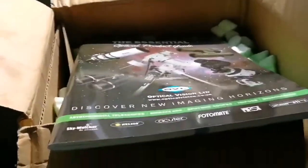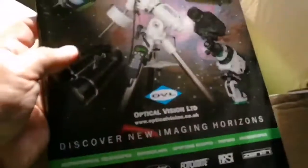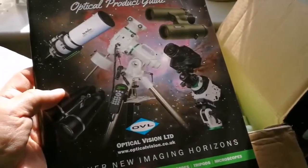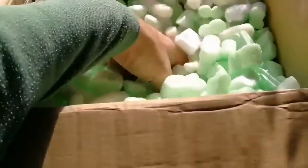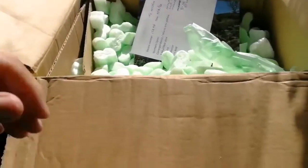Ooh, wow. That's the Northern Optics Hilkinson binoculars, I think. And that's the Essential Optical Product Guide, Optical Vision, OVL. Oh, I never got this catalog from anywhere. No, I have that. Oh, wow. What is this? Product Guide, Viking Optical. Oh, that's really good. And there is a little note from them, so let me just see.